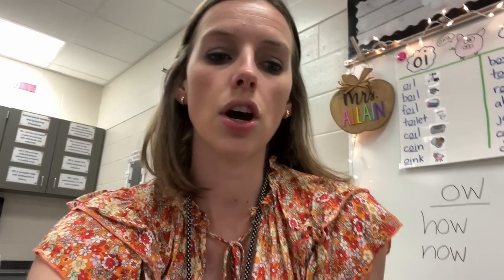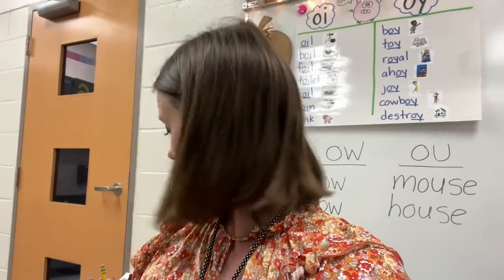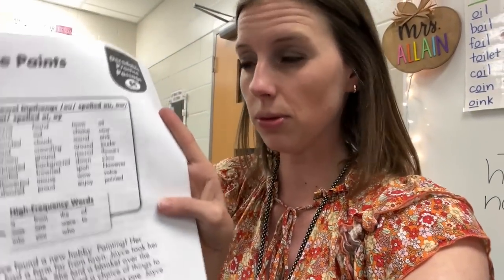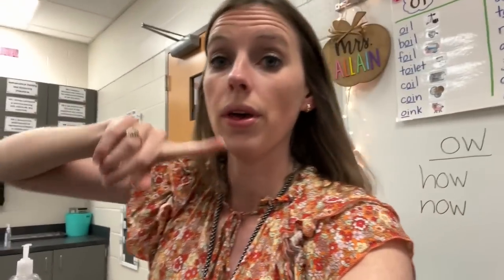So what I'm going to do for my group one for the rest of the week is keep focusing on these sounds, or for the rest of this unit. And now that we've practiced them like that, we're going to practice them in a decodable text. And we'll practice reading, so we work on our fluency with the target sound.